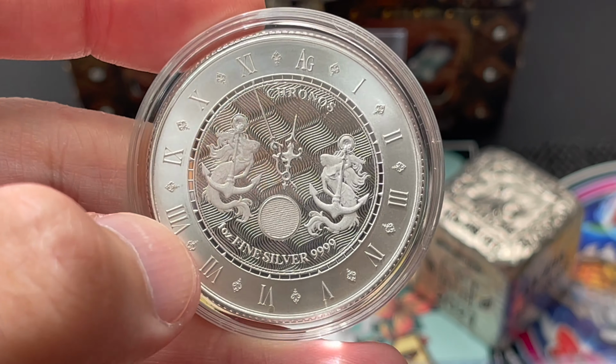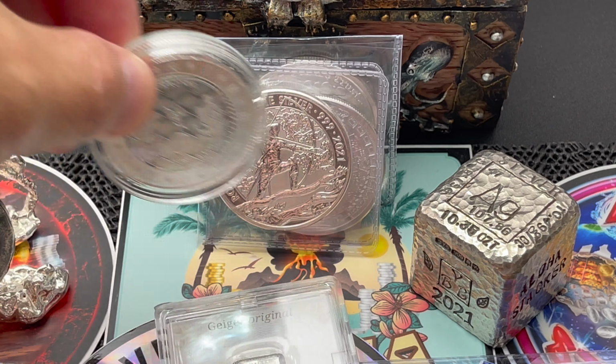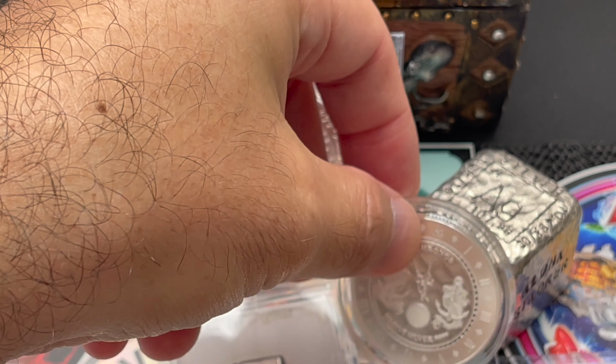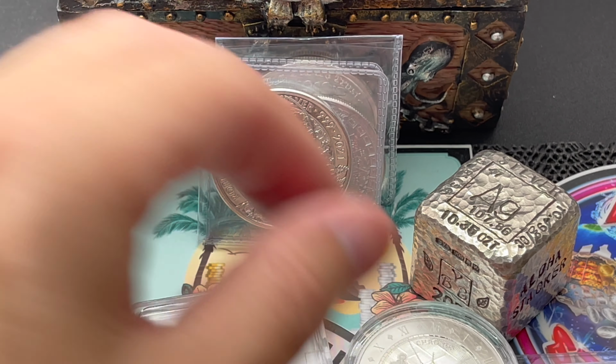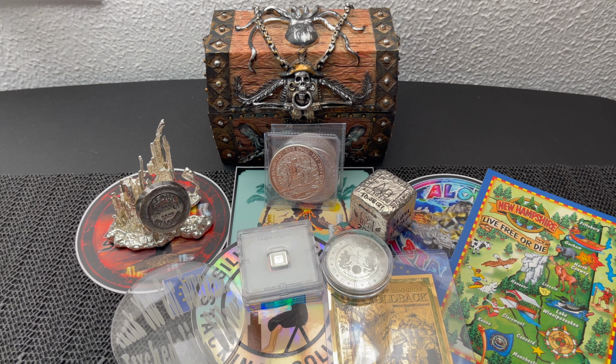I never bought any previous years, although I do like them. This year I liked it because of the anchor specifically. So we'll set that up. Let's see if we can put it right there. We'll zoom out real fast so you can see everything that I've gotten so far. And that is going to cover down everything that we got at Bold.